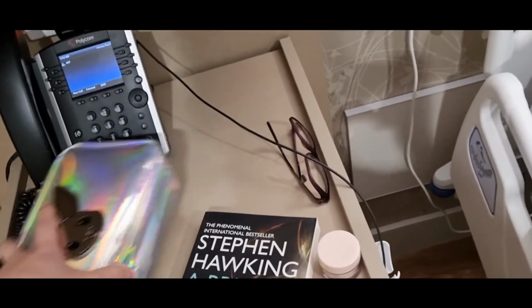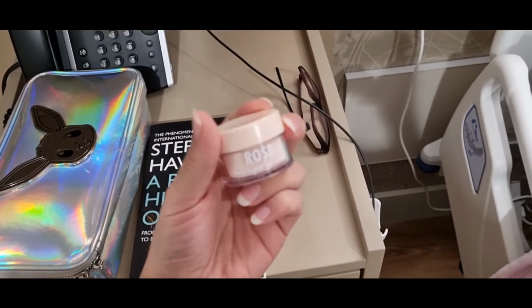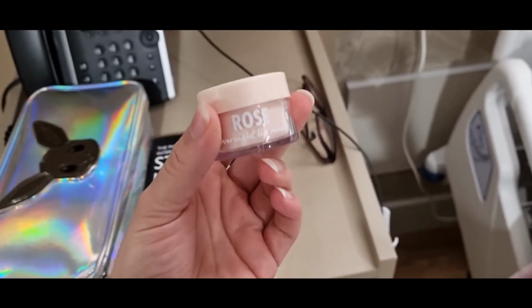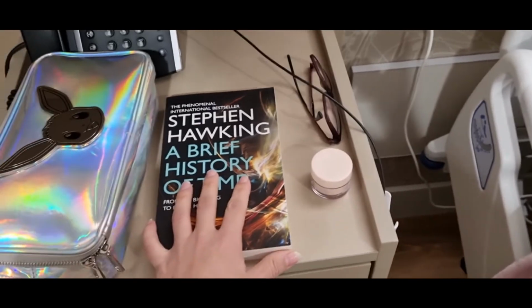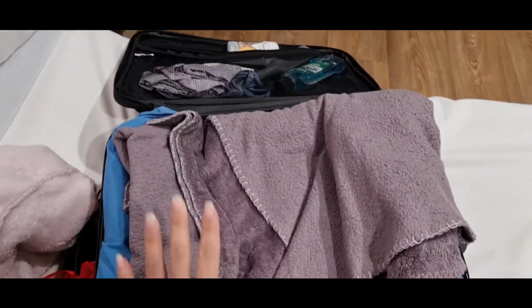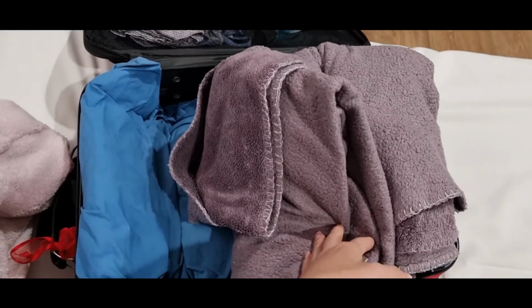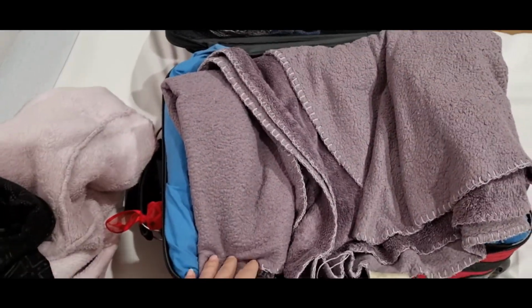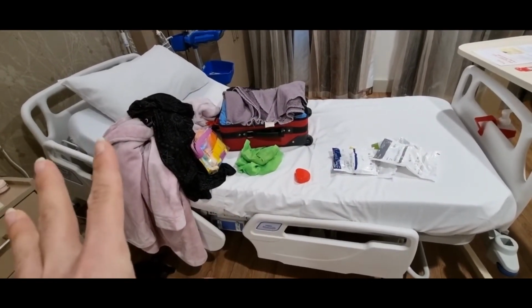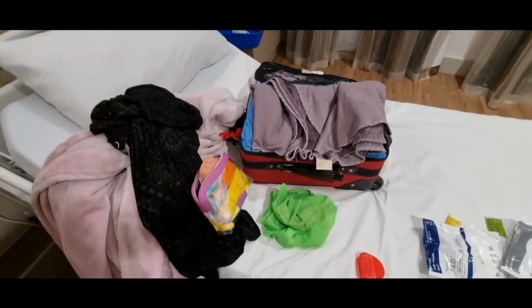As you can see, I've also got my ColourPop lip mask. I actually really like this. It smells really good and it does last all night. I wake up with it still on my face. And whenever I go to hospital, I always bring a blanket with me because hospital blankets suck. So I bring my own, and I also bring my own pillow. That's going to stay in the suitcase for now because, bringing the bed into the theatre, we're not going to have my own stuff. And that's pretty much it for now.